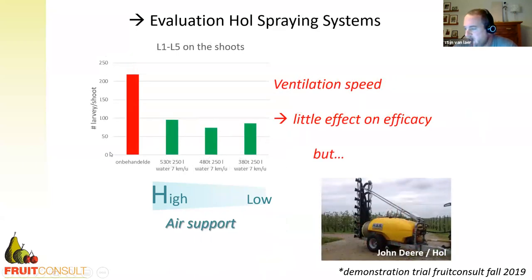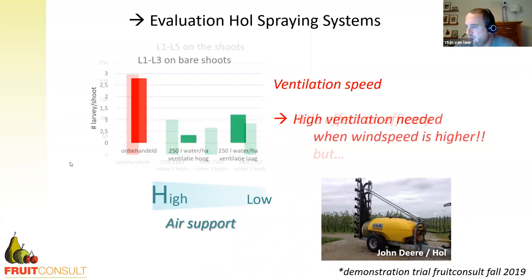Then we come to this type. It's a tower spraying system. It's the old John Deere type. It's the same type as that. And here we see that the ventilation speed does not matter. It seems that it's not relying on the ventilation speed. But one remark, be careful when you spray with wind, because we did a test in 2018 when a grower sprayed with wind, which I asked him to do.